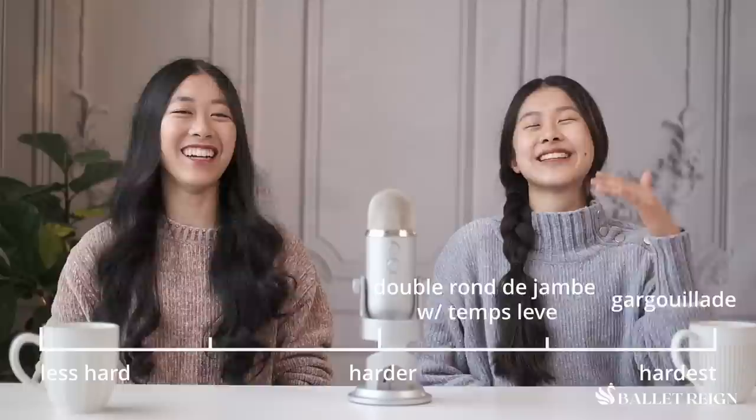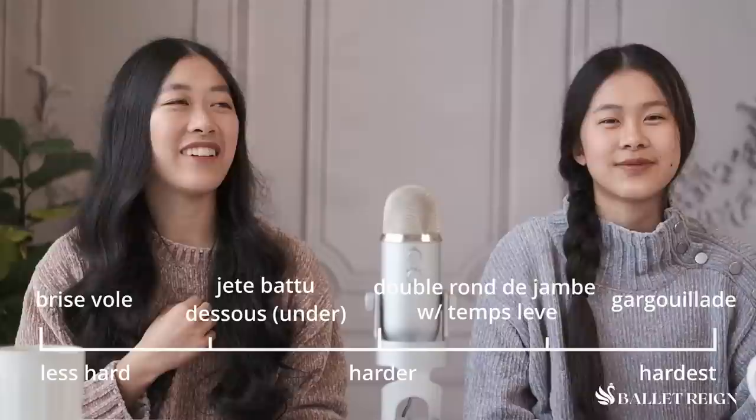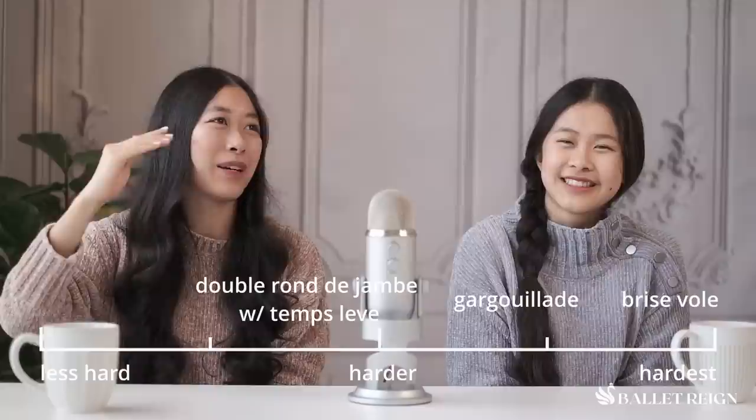And then I'd probably put, I'm about to be very controversial, I would put jeté battu above brisé volé. Like, I definitely think that brisé volé is the hardest. Brisé volé is definitely the hardest for me. And then I would say probably Gargouillade, right. Double rond, and then jeté battu. So we got through turns, we got through jumps. Now for specific pointe work steps.